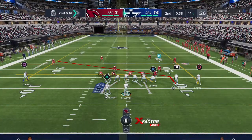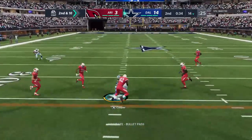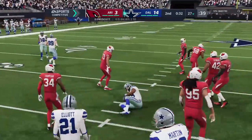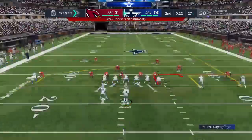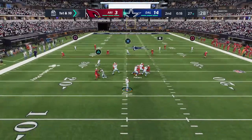So after the incompletion on first, now 2nd and 10. It'll hit the slant route. That's caught by Cooper. And he works it across the 25 before being tackled. A gain of 13. It's a 1st down.